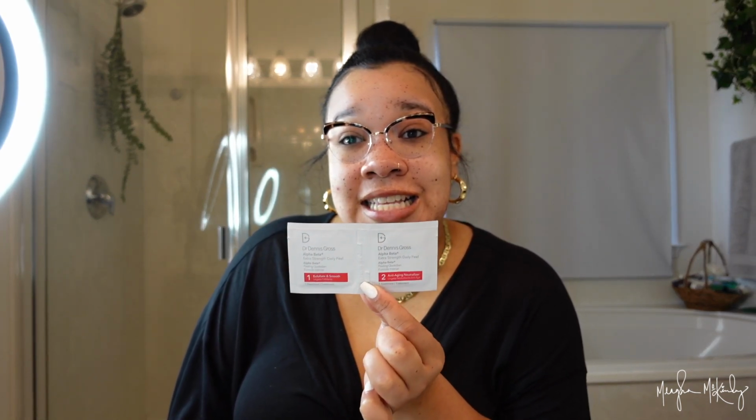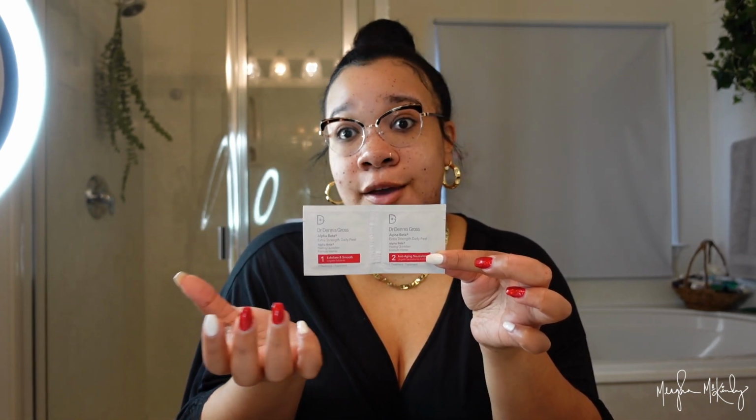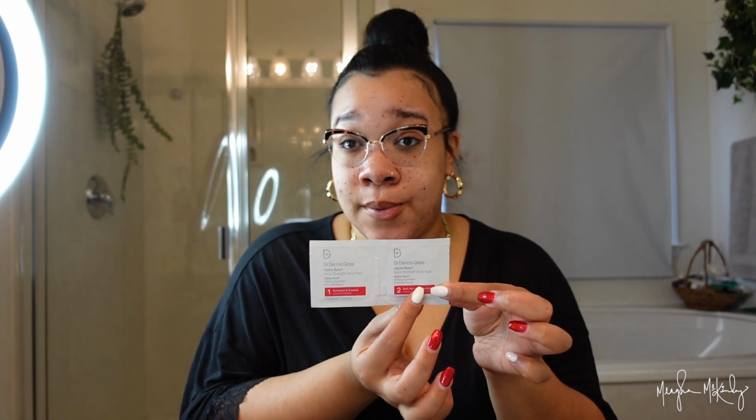So my favorite specialty product right now is the Dr. Dennis Gross Extra Strength Daily Peel. This helps with fading dark marks, and to me, it also helps with the inflammation in my acne. It's a 2-step system, and you use the one labeled one first, and then the one labeled number two second.